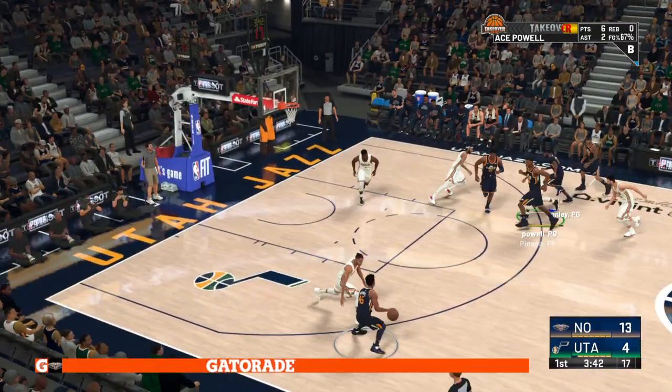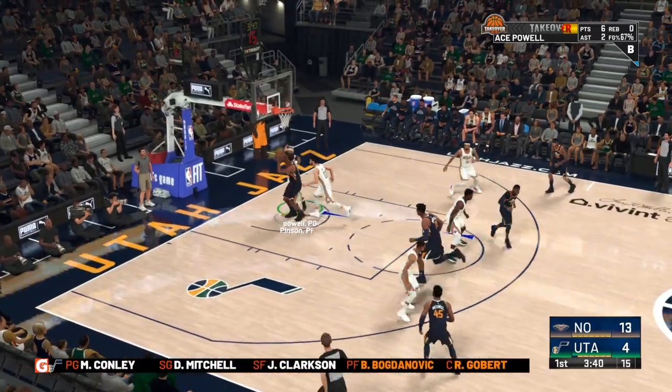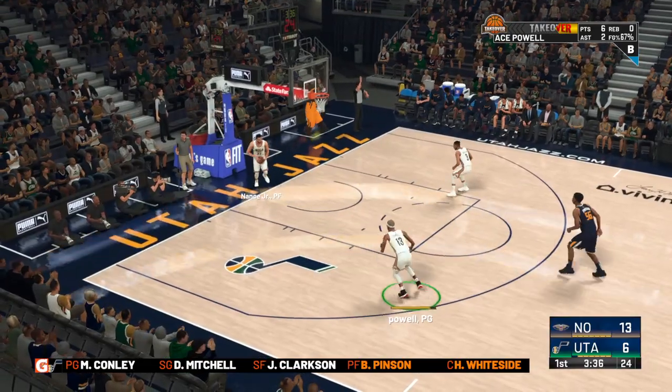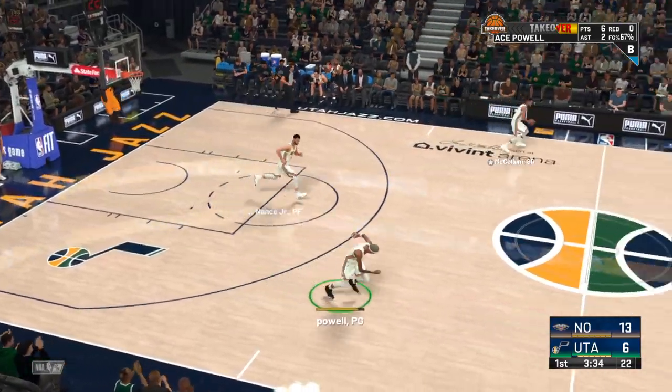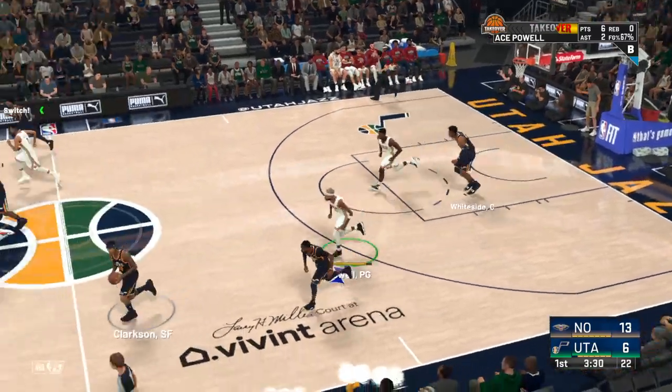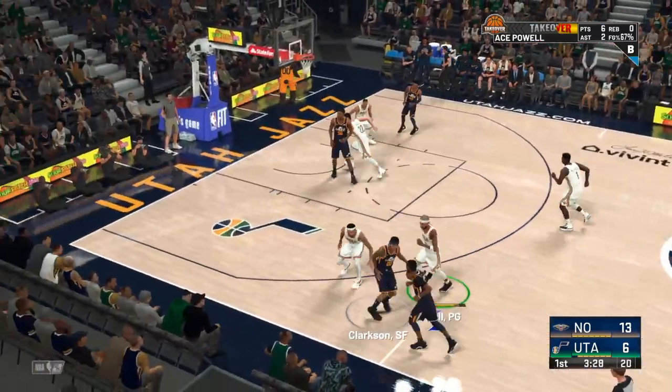The pass to Mitchell. To the paint. Here's Pinson. Beautiful dish, and the layup goes down. He was able to simply lay it in over the top of the smaller man. Oh, and they get in the way of the alley-oop. Not to be. Good play defensively.